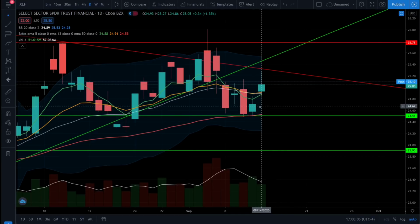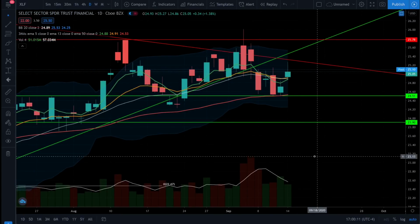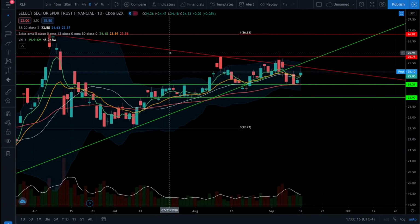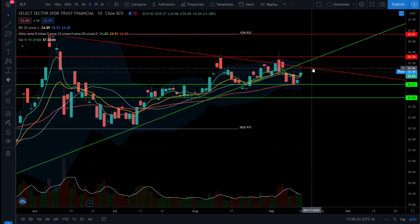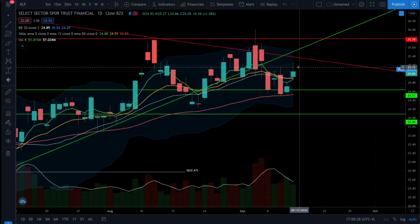Now the financials did find support at their 50 EMA and are seeing a nice bounce, but we still have to acknowledge the fact that the financials have not formed a higher high. In any bull market, we're going to see a higher high and higher low market, and right now we have not seen that higher high on the financials. So this red resistance trend line here is really holding the financials back, and we would like to see the financials close above that resistance trend line and form a higher high to know that we're going to have a bull market in the financials.